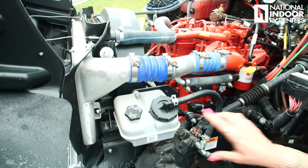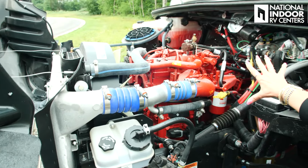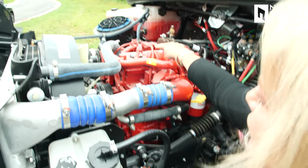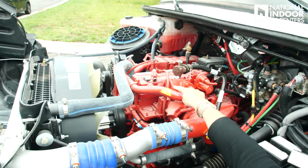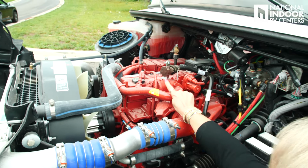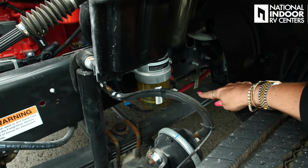First of all, you're going to have your power steering fluid. Then you can see your beautiful red engine there. Got your oil dipstick here, and your oil fill is at the very top of the engine. And then you've got your trans oil fill and dipstick. And then you'll see your fuel filter and your fuel filter water separator.